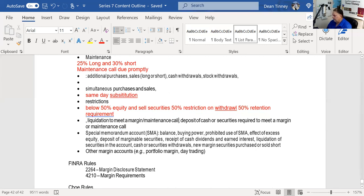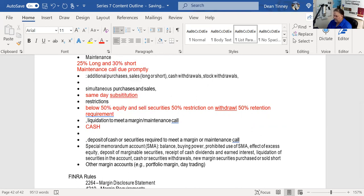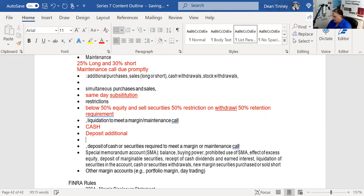You can meet a maintenance call 3 ways. You can give me cash. That's the easiest way to take care of it. There may be 50 ways to leave a lover, but there's only 3 ways to take care of this. You can deposit additional collateral. Remember, fully paid for eligible securities, or we're going to liquidate.